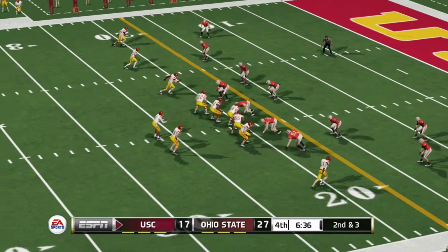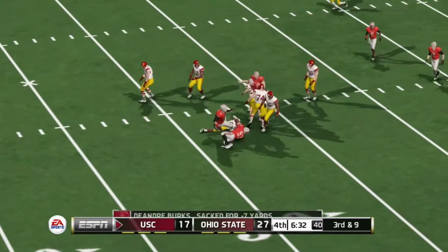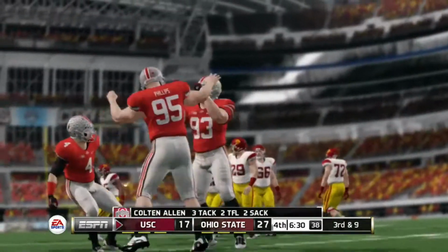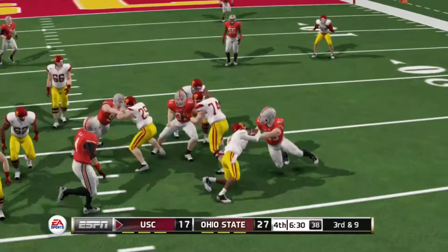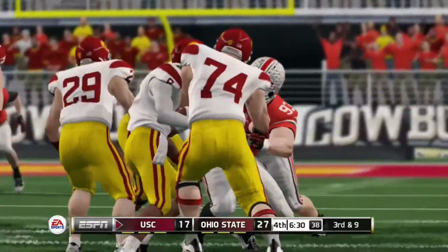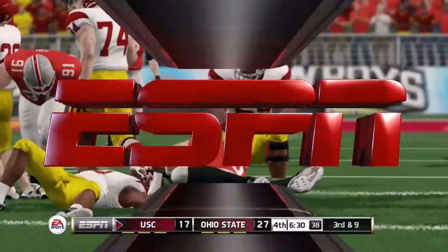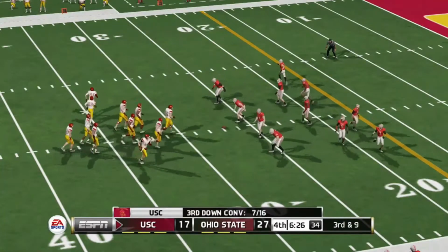Tim Cope, single receiver, bottom of the screen. Burks to throw. Going to tuck it and run into trouble. Colton Allen with the sack. Well, he tried to get outside, but Colton Allen just pushed his way backwards and cut that space off. Look, he tries to go outside, and he just pushes the tackle right into his running lane. So Burks has the right idea there, but Colton Allen just takes it away from him. That's a great play by the defensive end, and it brings up a long 3rd down for the Trojans.